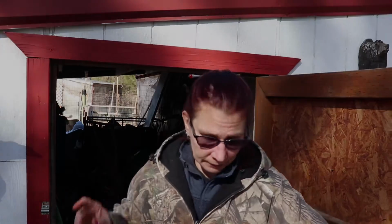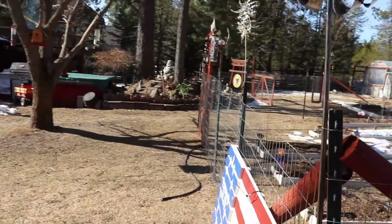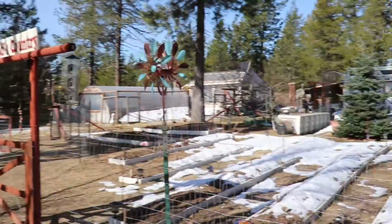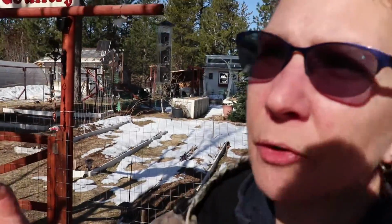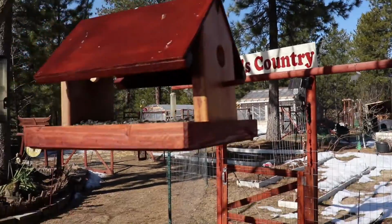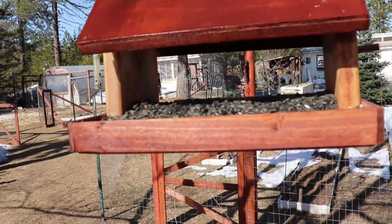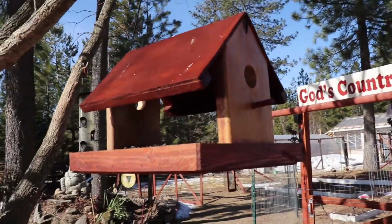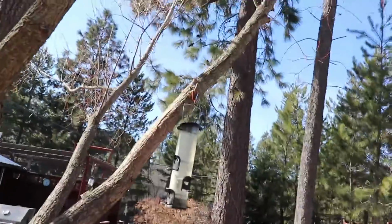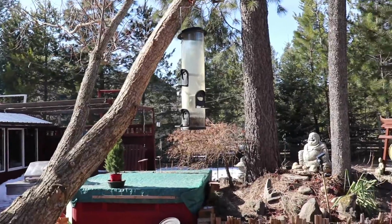Okay, since the geese are down here, let's go up to the barnyard and show you what's going on up there. The snow is slowly melting off the garden. Oh, gotta show you this bird feeder. David John made me this open-based sunflower feeder. So far, the squirrel hasn't found it. He keeps dumping that one out.